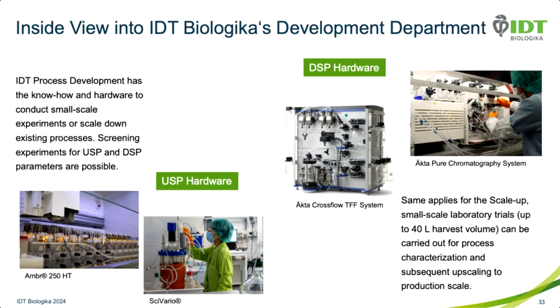And here I just want to give you some impressions from our development department. We can see our Ember 250 HT system, where we have conducted screening experiments with up to 12 small bioreactors per experiment, so we could screen for more parameters or specific parameter combinations simultaneously. And this is a big advantage to usual benchtop reactors that mostly take up higher volumes and are limited in the number of reactors and therefore expensive and time-consuming.